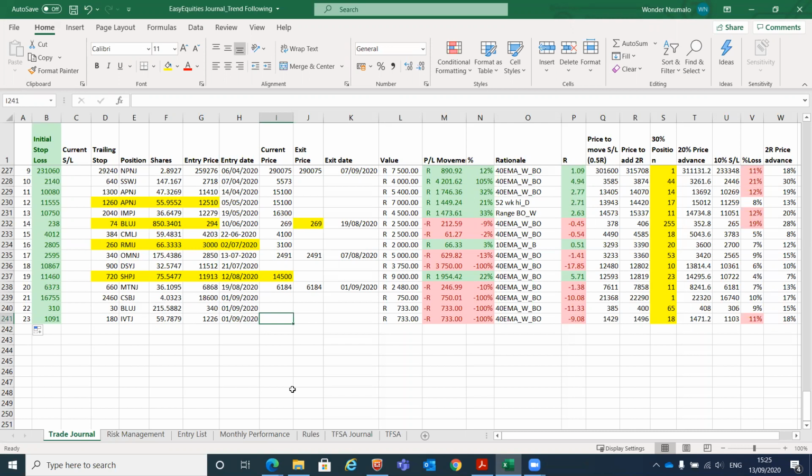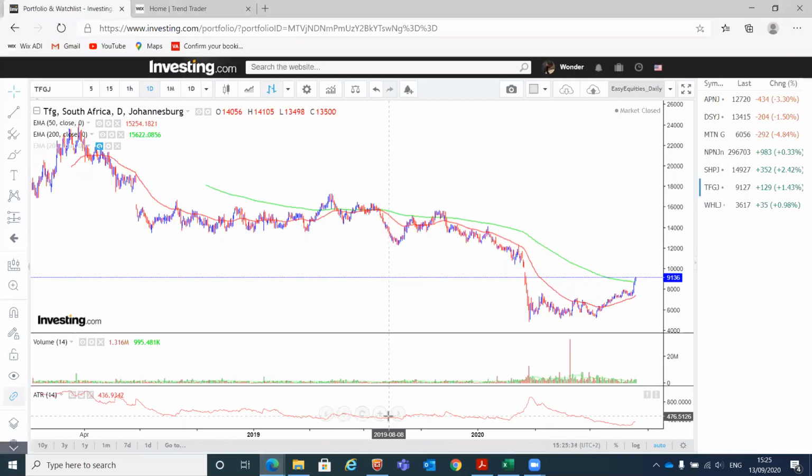So all the ideas that we share with you guys are there. We take them. They are in our live account with EasyEquities. As you can see, we use EasyEquities as our broker. So we have all these trades. When we go in, we go in. When we get out, we get out. So we're not trying to sell you some snake oil.